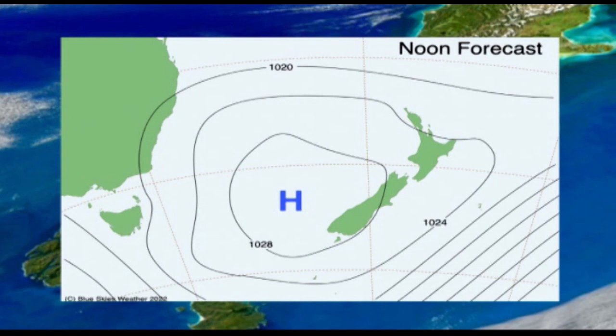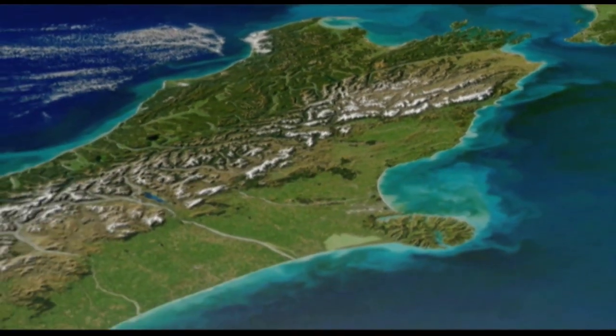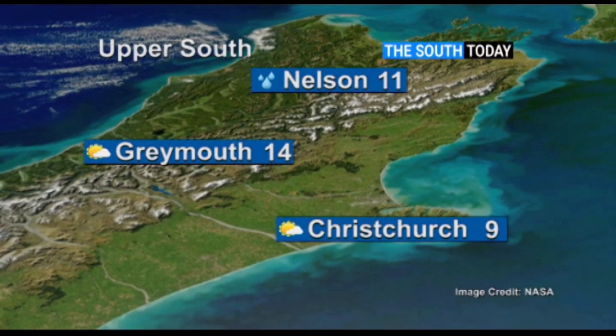Looking at the situation, enjoy the fine clear days with us now, because next week is looking much more unsettled as autumn draws to a close and winter lurks around the corner. Starting at the top of the island, Nelson can expect a few showers and 11, Greymouth a few clouds and a high of 14, Christchurch sunny with a few clouds and a high of 9 degrees.